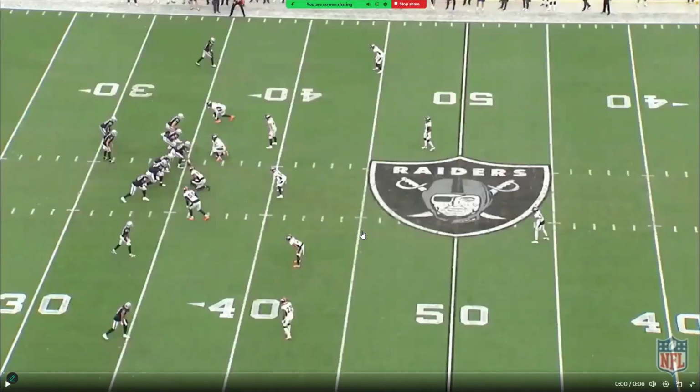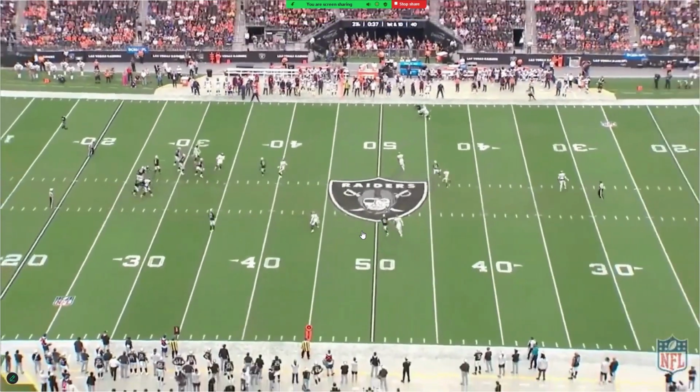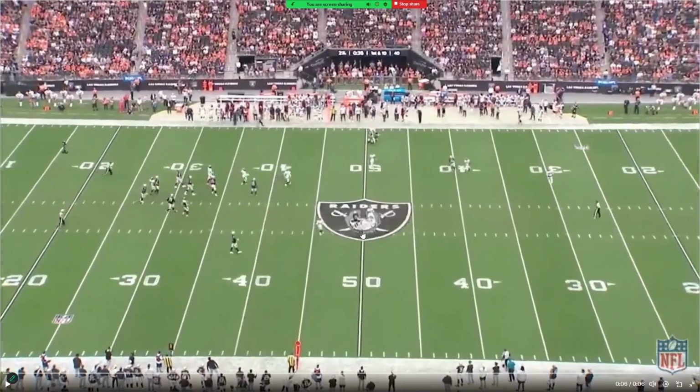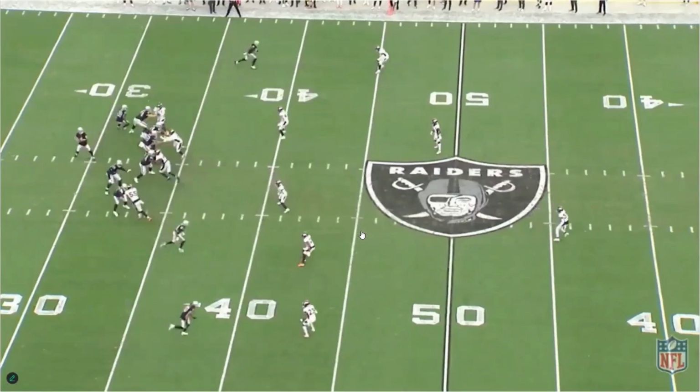Let's just watch it one more time without any pauses. Watches Devontae, watches the backfield, crossover technique, breaks down when Devontae does. One more time, just one more time, because it's that good.